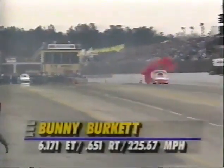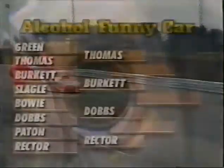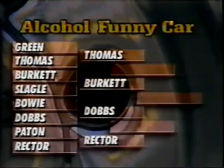We see them in Winston Cup and elsewhere, and problems for Slagle, who shuts it off at the start. This entire round of Alcohol Funny Car, everybody stick fit. Meanwhile, Bunny will take it with a 6.17. So our semifinal matchups will be Jimmy Rector against Larry Dobbs, and Mark Thomas, the former world champ, will take on Ms. Burkett.